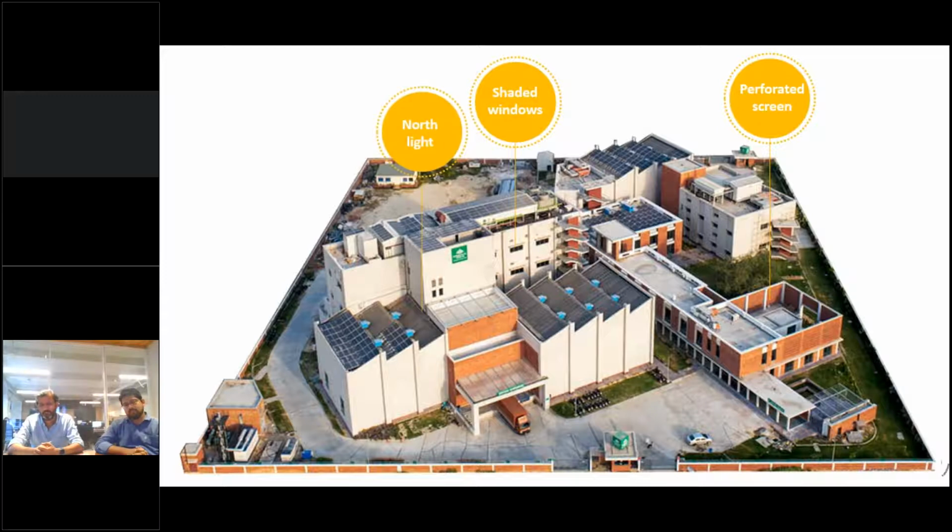And as I said, all the non-regularly occupied spaces, storage spaces, we had north light, and I will show you some pictures of the building where you can see how well this north light is working.